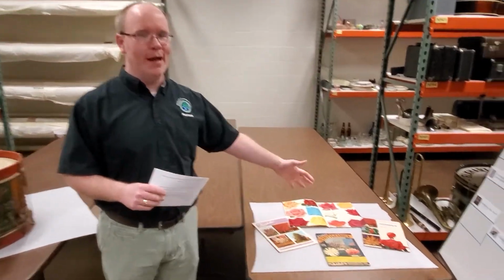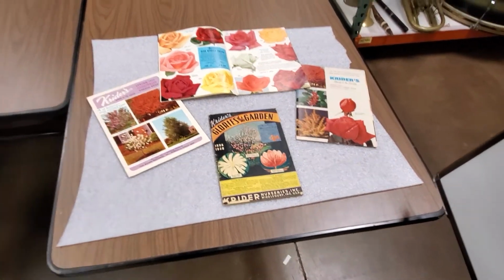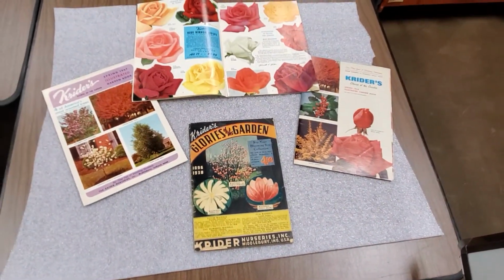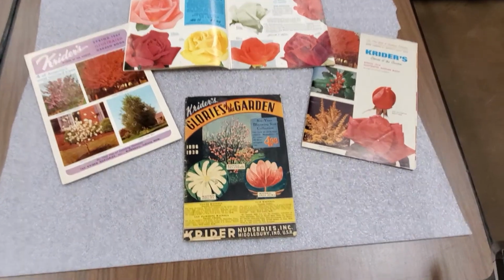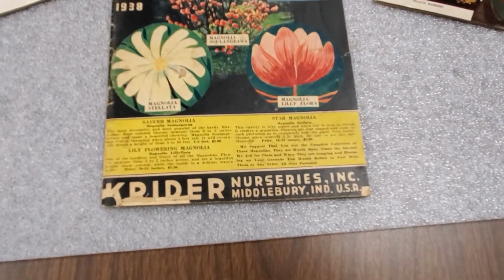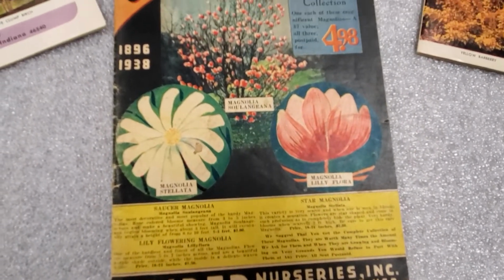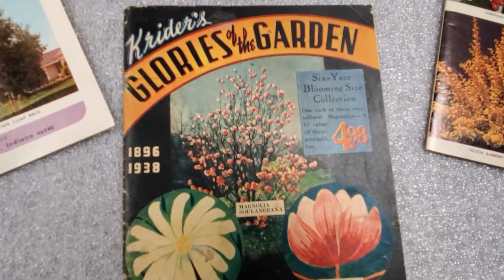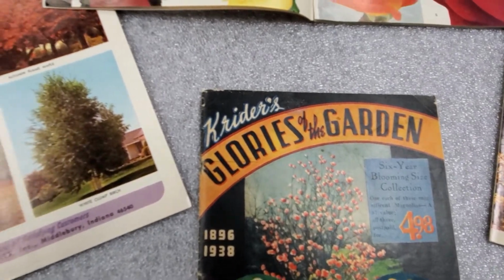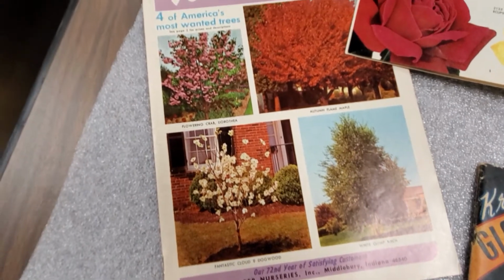So first off, we have a collection of magazines from Middlebury's Krider Gardens. Krider Gardens and Krider Nurseries, the company itself, began in 1896. It started on a small plot of land by Vernon Krider. He grew his operation to, at one point, over 500 acres. And on that 500 acres, they were producing a number of different things, from flowers, shrubs, bushes, trees, a number of different things.